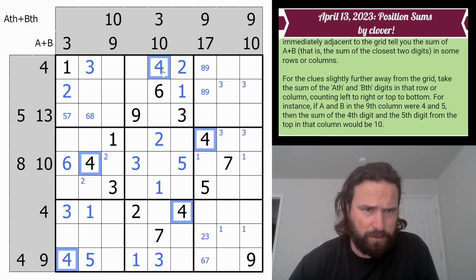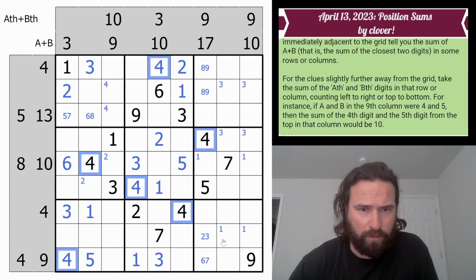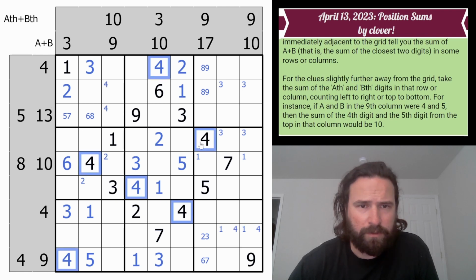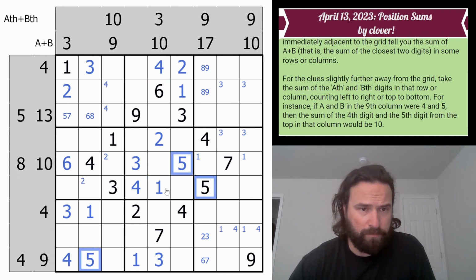4s, looks like a lot of information for 4s. One of these two is going to have to be a 4. This is a 4. Awesome. One of these two is a 4, so this is a 1-4 pair. And then I think that's it for 4s. What do we have for 5s? Alright, one of these two has to be a 5.